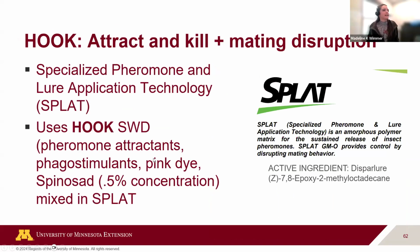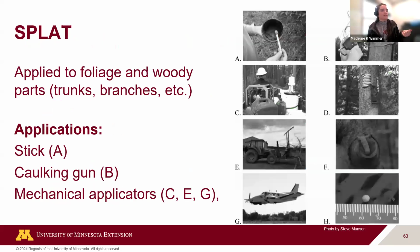And then moving on here, this is also something that's exciting for perimeter management. This is an epoxy-based substance that has an attractant in it, but it also has an insecticide in it. It is referred to as Hook for spotted wing Drosophila because spotted wing Drosophila gets hooked to it. It is based on the SPLAT technology, which is specialized pheromone and lure application technology, and it can be applied in a number of different ways. I haven't really looked into the environmental considerations for this, but it was a part of the OREI research effort. So you could imagine that if you are anticipating spotted wing moving through, I believe this product is available now and could be trialed if you were interested.